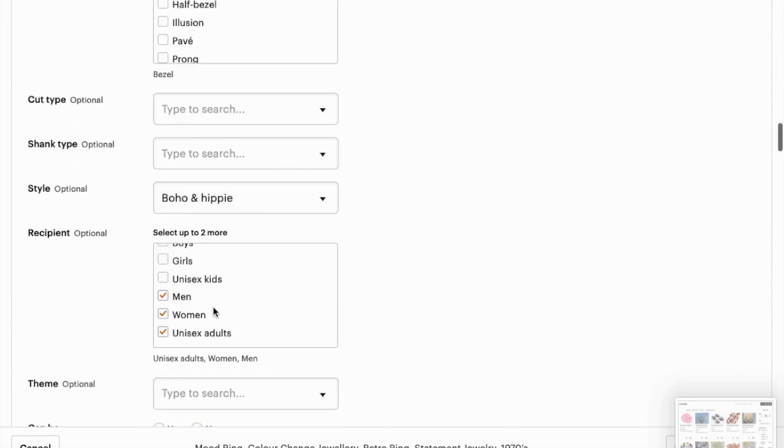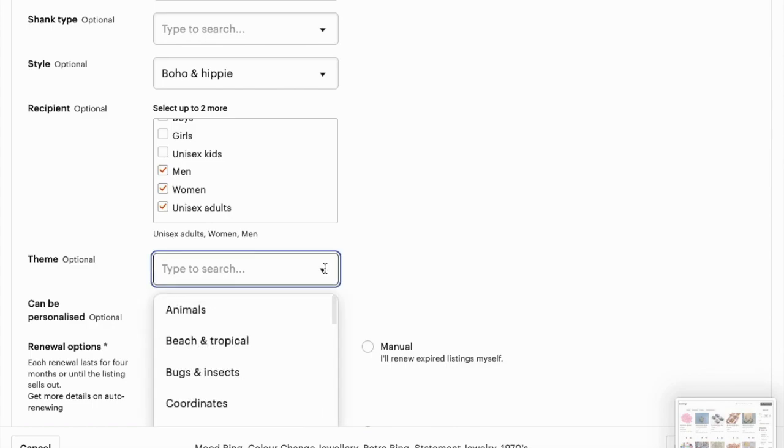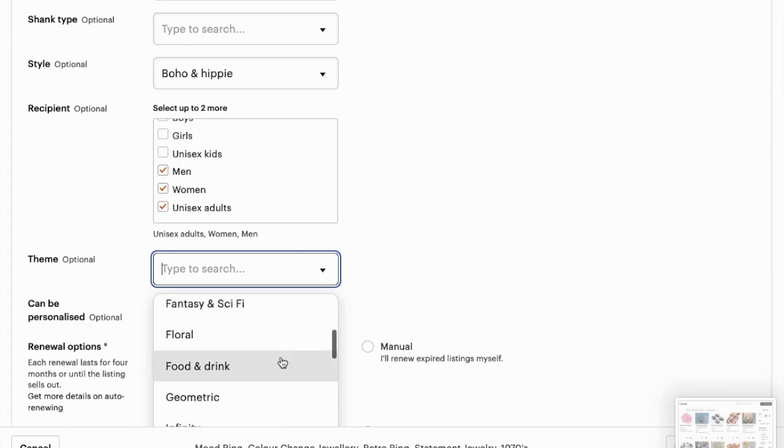And then we come to recipient, and it's not for kids because it won't fit their fingers. So I click what applies, and I put men because I sell to plenty of drag queens. And then we come to theme, and there are lots of different themes, but I'm going to choose love and friendship.